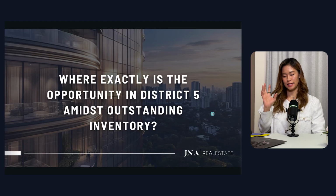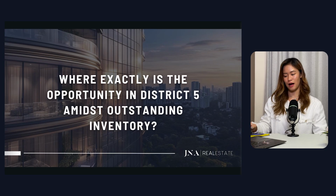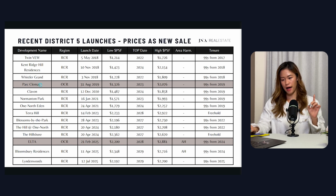Okay, so where exactly is the opportunity in District 5 amidst the outstanding inventory that's happening in the RCR and the OCR in District 5? There are, of course, some of them that are pre-area harmonized. So let me just show you the breakdown. If I were to look at the recent District 5 launches and their prices, everything from Twin View, Kent Ridge Residences, Whistler Grand, Park Clementi, Claiborne, Normanton Park, 1 North Eden, they have already attained their TOP. And their prices are as low as about $1,200, $1,300 per square foot, all the way through to about $2,000 per square foot, and that was about 4 or 5 years ago.